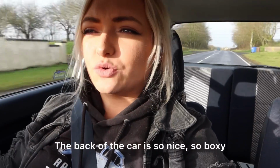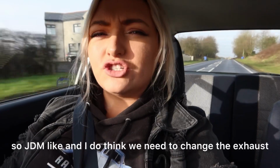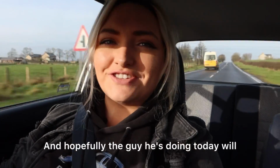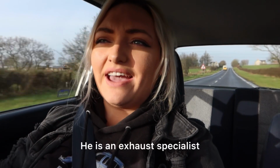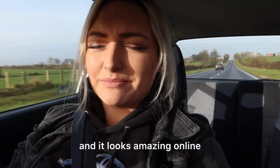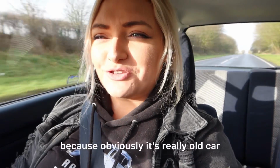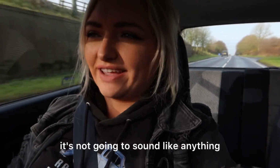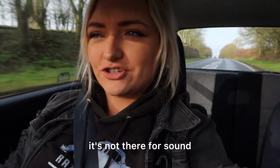The back of the car is so nice, so boxy, so JDM like, and I do think we need to change the exhaust. And hopefully the guy who's doing this today will do a really good job. He is an exhaust specialist. I have seen some of his welding stuff and it looks amazing online. I'm a little bit scared because obviously it's a really old car and it is automatic at the end of the day. It's not going to sound like anything, so it's not there for sound, it's there for looks.